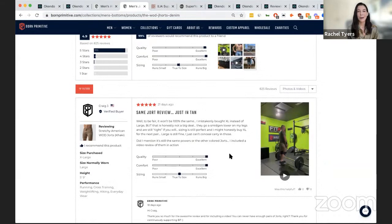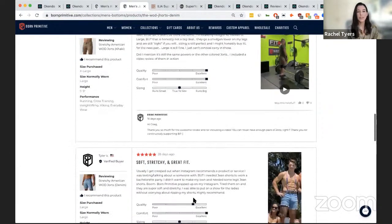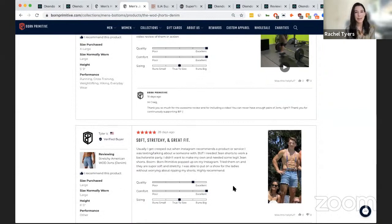And something probably important to point out here, I really love the strategy that Born Primitive responds to their reviews. I always recommend that brands publish a variety of positive and negative reviews. No one believes it when they see 1,000 5-star reviews. You need to have some variation in there. And if someone leaves you a negative review and you can see that you've responded to them and you've provided a good customer experience overall, that makes new shoppers more comfortable purchasing from you as well.